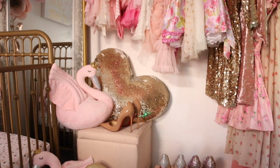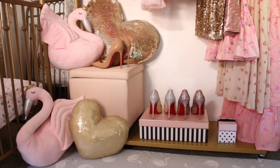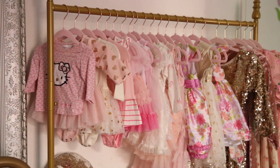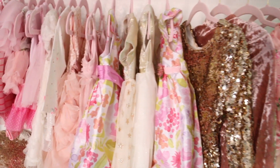We love anything girly, sparkly, and also if it has flowers, bring it my way. Oh no, actually polka dots. Polka dots are my favorite. Let me know in the comments down below if you like sequins for the holidays or for year round, because I go for year round.